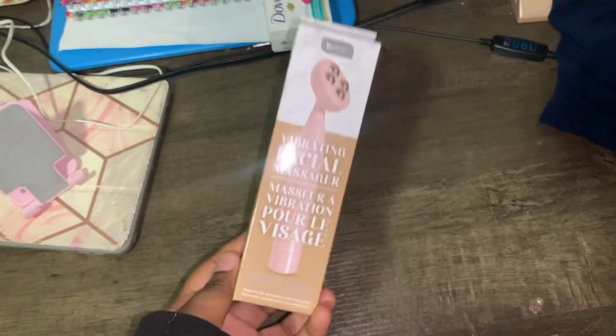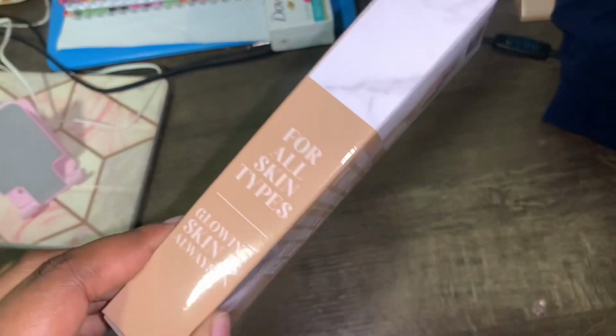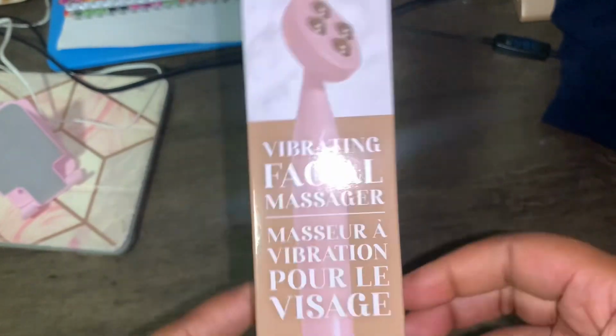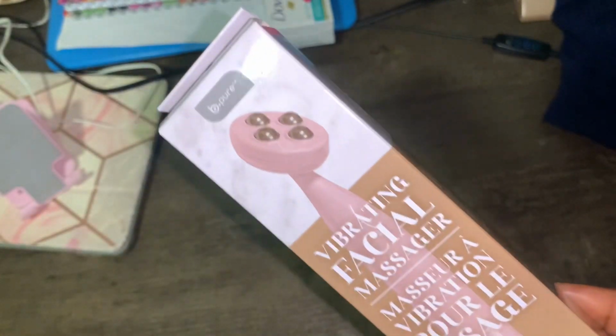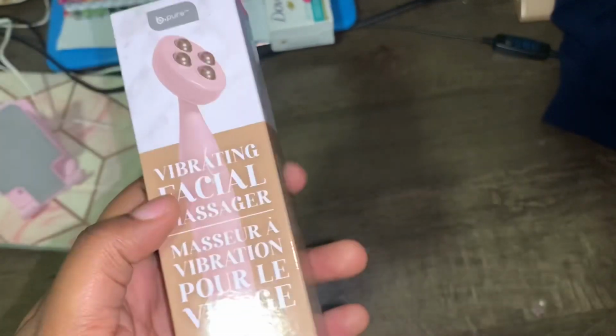All right, you guys, so I am back home and I did pick up this today. Actually, my mom got this for me. She just bought it for me, so thank you so much, mom. It's very affordable, probably $1.25, but she got it. She was already checking out, so thank you, mom, so much. Got the best mom ever. I just picked up this vibrating facial massager.